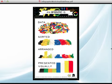This is Lego's infographic on infographics. We'll be looking at a lot of examples like this. So an infographic, according to Lego, and I think it's nice the way they've done that, is that it's a bunch of messed up data that you're hit with, a whole annual report full of information, and you, the designer, the visualizer, sort it out into manageable chunks of information, then you arrange it in the order in which you think it should be read, and then you make it pretty and present it visually.